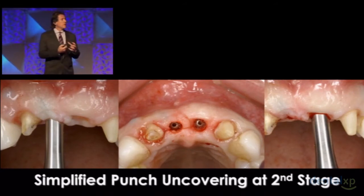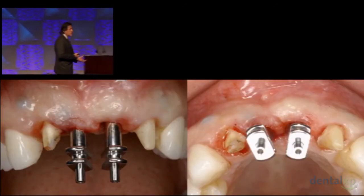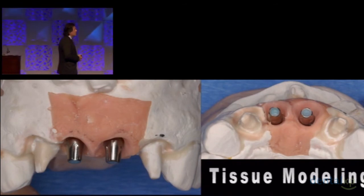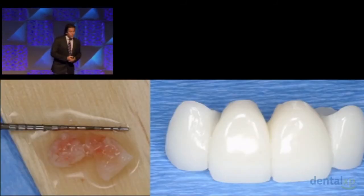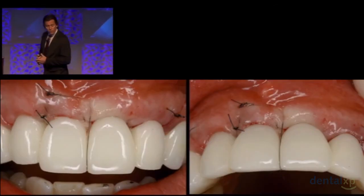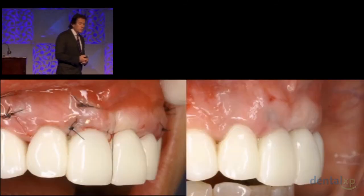And now I took a case that was a type 3 case, and now I can simplify the final part of the uncovering. I have enough tissue, I have enough thickness, I have enough bone height. I can now use a punch uncovering, tissue punch, place my impression copings. Dr. Garber did this, send it to the laboratory, and the case was restored by Guy Cabril. Look at the soft tissue in terms of the soft tissue scallop. We're going to use some of the tissue at uncovering, always to use it a little bit just to further augment that area around the implants. No reason to discard the tissue that was uncovered with a tissue punch.